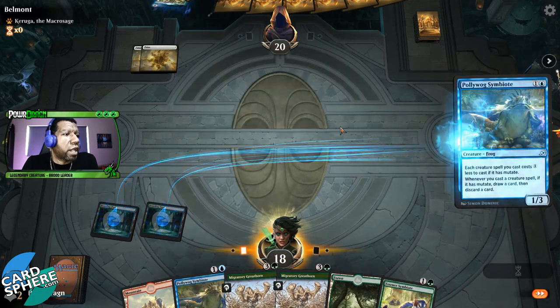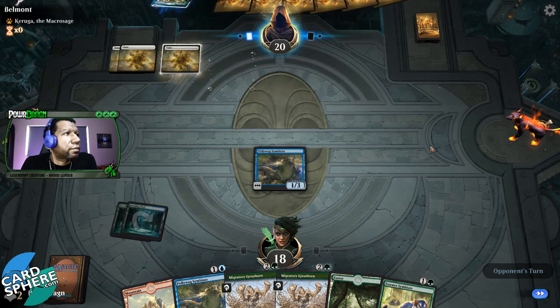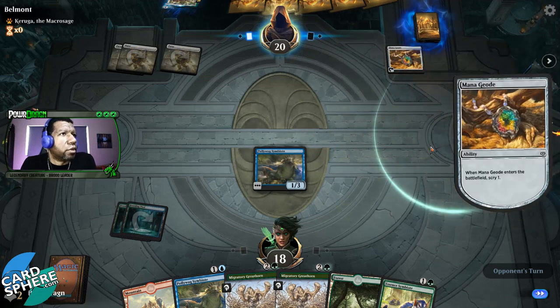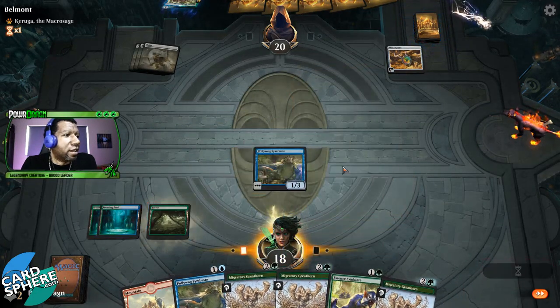I'm gonna play the Poliwag Symbiote. Partly hoping that maybe we can find a Ranger's Guile. Mana Geode. Okay, well, instead, let's find a Gem Razor deck. That would be better. But we failed.